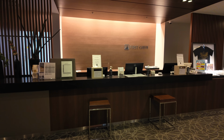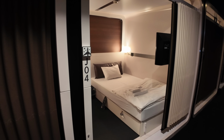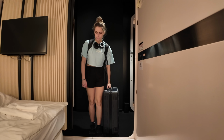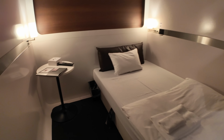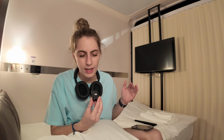Okay, so I just arrived to my next capsule hotel, which is inside Haneda Airport. This is called First Cabin Capsule Hotel, Haneda Airport, Terminal 1, and I have a lot of thoughts. Basically, this place is based off a first class seat on an airplane, and so that's what it's designed as. And I'm staying in the first class option, which is more like a bed with a little bit of space.